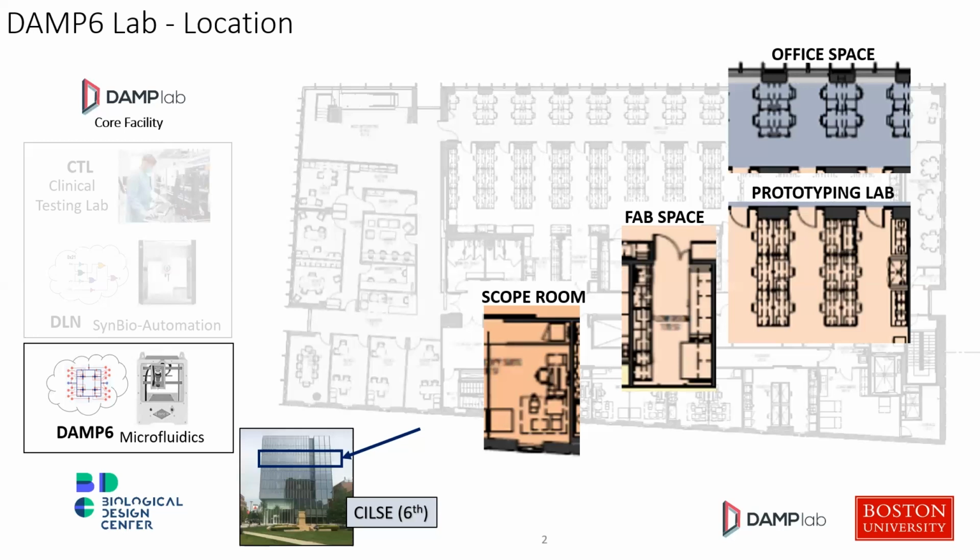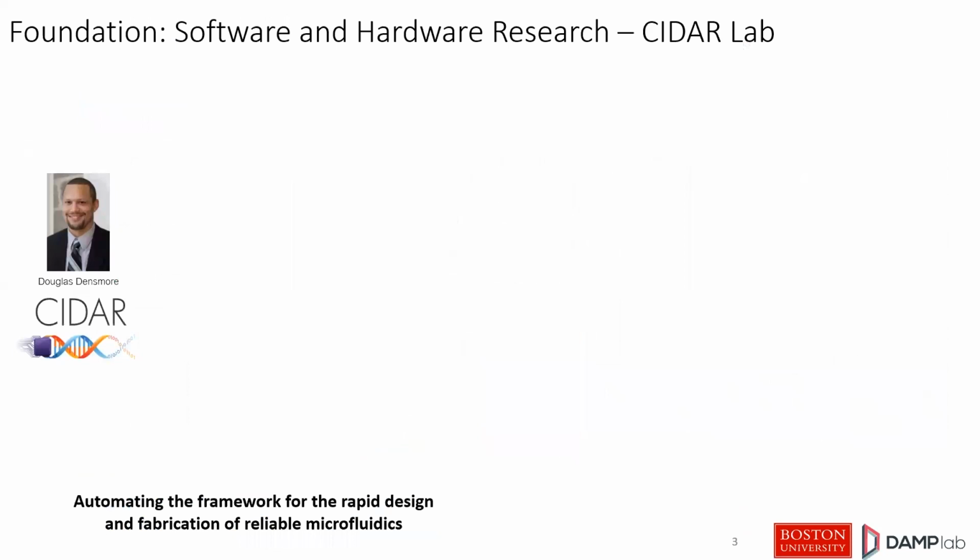So basically that. And then here, just to give a little context of how the microfluidics fabrication started, as everything in the DAMP lab came from the foundations of Professor Doug Densmore's lab. Cider is his primary research group here. So Doug has developed many software and hardware tools towards automating the framework, as we mentioned, for rapidly designing and fabricating, in this case, reliable microfluidics.